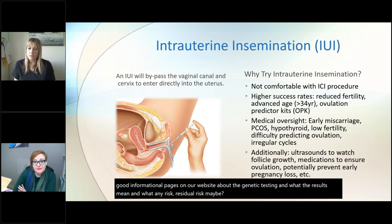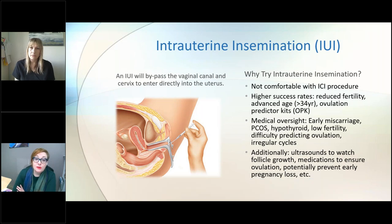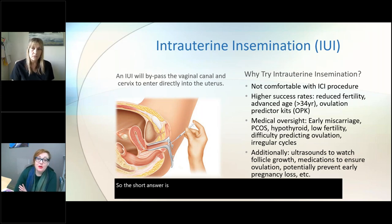For home ICI, can we store the sperm vials at home, or do they need to be stored at a medical clinic? If we can store at home, what's the best way to do so? So the short answer is no, you can't store the sperm at home.